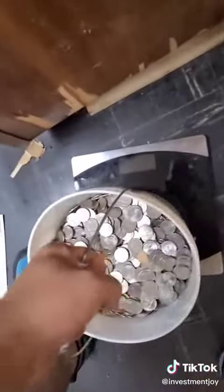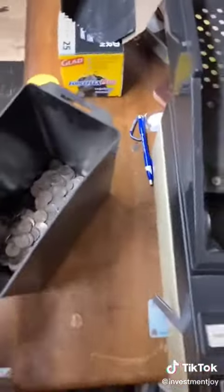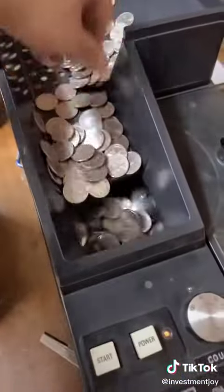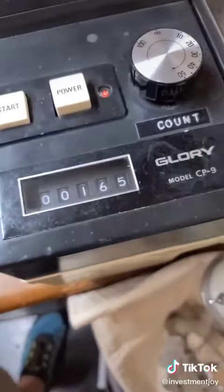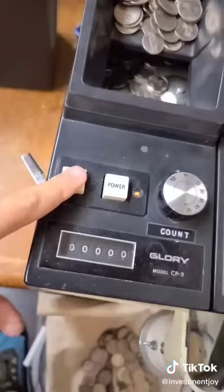Now we're going to weigh just the washer dryer quarters on here. We're going to multiply this by 20. So, oh my gosh, that's like $1,200. That's the most we've ever done here on TikTok. All right, we'll throw those in there. This is just the arcade machine. We're going to run these scores too. 165, not bad. We'll put the numbers up on the screen a little bit later.